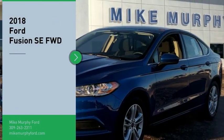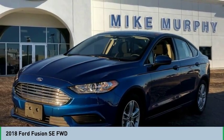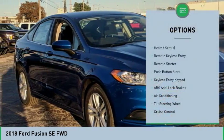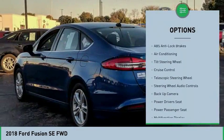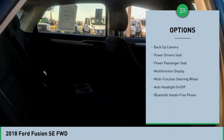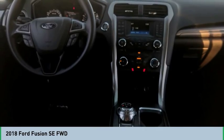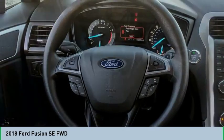Stop by and take a look at the 2018 Fusion. You can have both impressive power and great economy in a Fusion. Here are some of this vehicle's great options: backup camera, steering wheel audio controls, remote engine start, keyless entry, heated seats, power driver's seat, power passenger seat, air conditioning, hands-free link system, cruise control. This beauty will make even your house keys jealous. Drive it today.